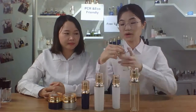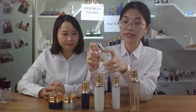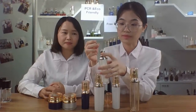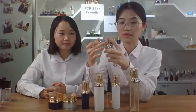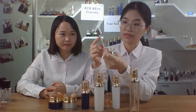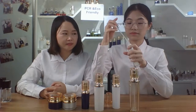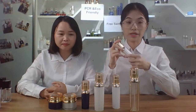And this type of bottle, I can show you, is with an external spring, so the spring can contact the product directly. Some bottle pumps have the springs inside, but this one is with an external spring. So it's very safe to contact with the skincare products. Okay.